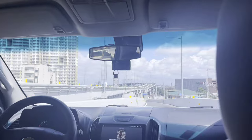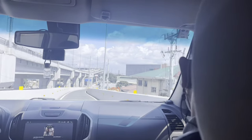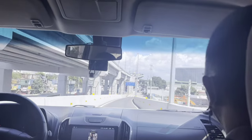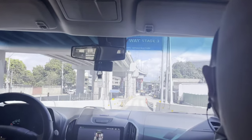On the right, ito may right natin. You have Ayala Mall's Cloverleaf. Katawid lang tayo dyan. Yan naman yung nearest mall from Celandine. Meron dyan pedestrian later on. Mamaya papakita ko sa inyo yung video. You will have a tour inside.